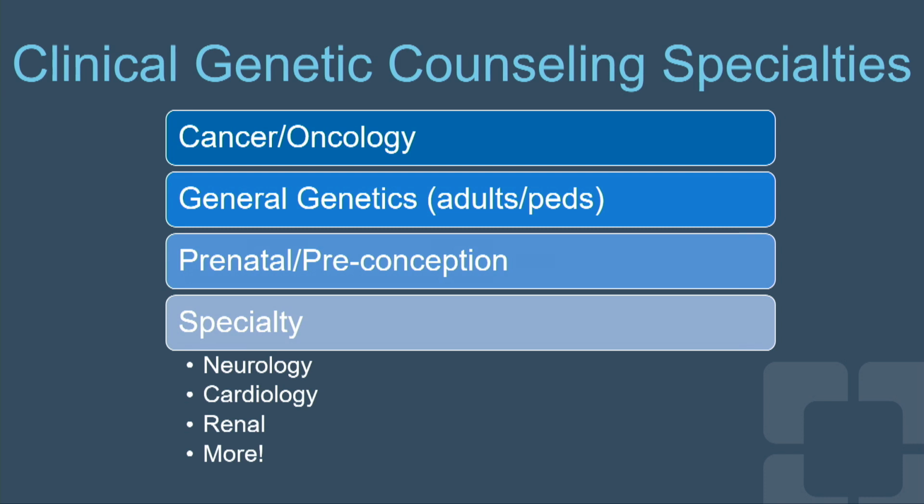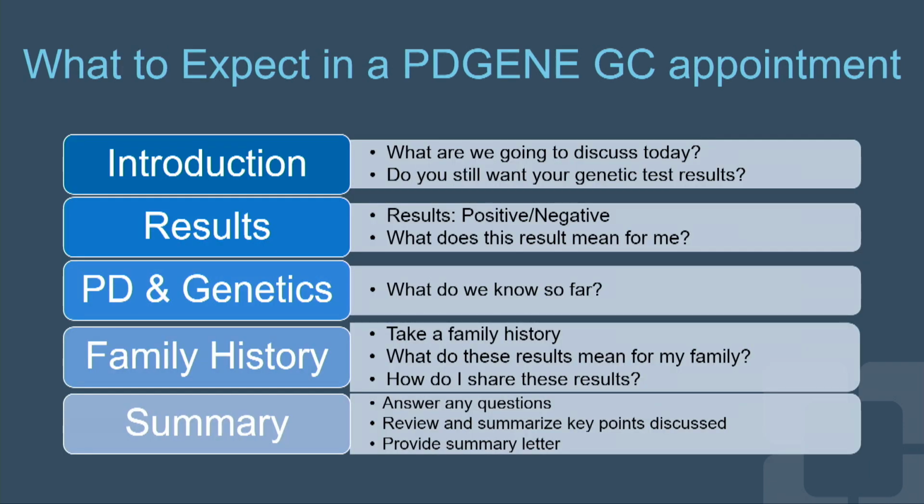There's a lot of different types of genetic counseling specialties, which I have here. If you're a patient or a family member of someone with Parkinson's, you would likely see a genetic counselor who specializes in neurology, like myself, or depending on where you seek care, you may see a general genetic counselor within a general genetics clinic. During the PD generation study here at the Cleveland Clinic, we have it set up so that patients receive genetic counseling after their test results come in.